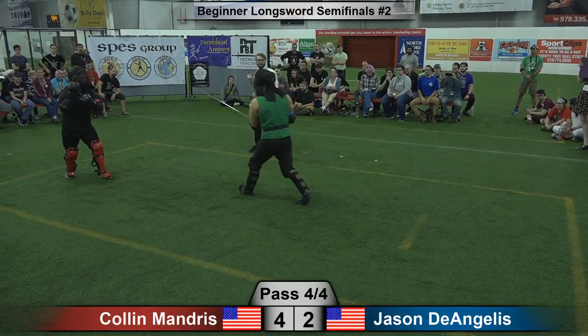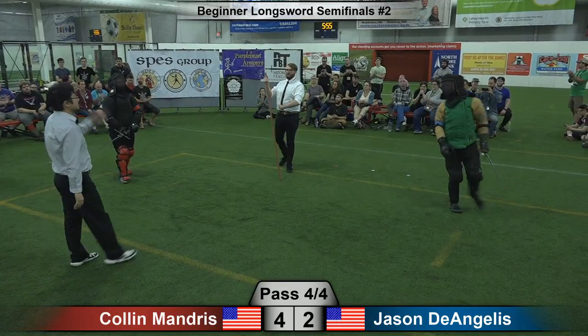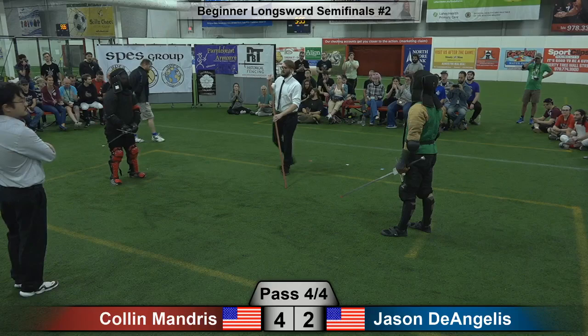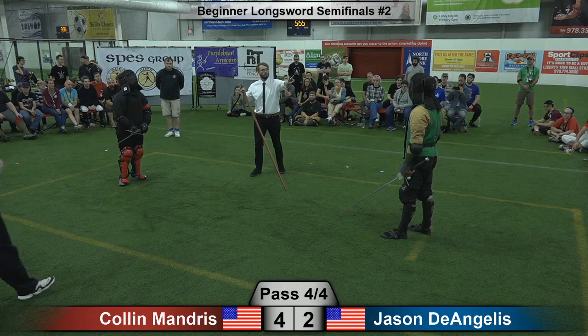Nice exchange. Blue is moving very cleanly. And a mistake by Blue, going for the low line when the upper line was open. Cost from blue to red's body. Minus two each. Minus two each. And that will be matched to red fencer.